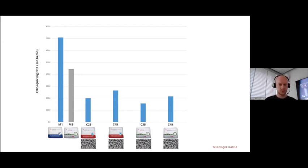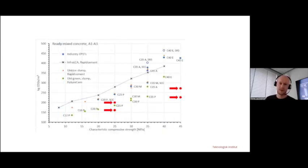There we could reduce the content, but we wanted to go even lower than that, then upscaling from mortar to concrete. Here are two examples of concrete in the strength class C25 and C45, where we first upscaled using a traditional cement and then went to the future cement again, getting lower values that are more comparable to what we see in the industry of the more greener concrete types. So this is just a chart plotting different types of concrete we have on the market today. So we are in the lower end.